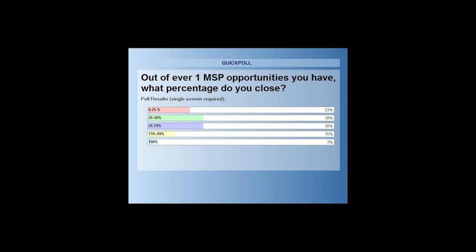Okay, excellent. So let me go ahead and close that poll. Yeah, and I really apologize, folks. No worries. Let me share the poll, and then we can talk about it. I think I made a typo there. Out of every one MSP opportunities you have, what percentage do you close? It looks like 30% of people said 51 to 75%, 23% said 0 to 25%, and 3% of the people in the audience said they close 100%, every opportunity they have. That's great. So you guys are going to get some good refresher here. Okay, turn things over to you.